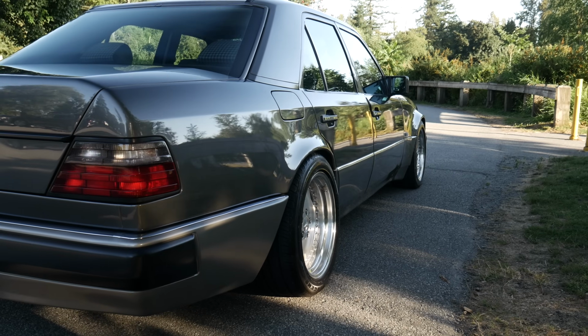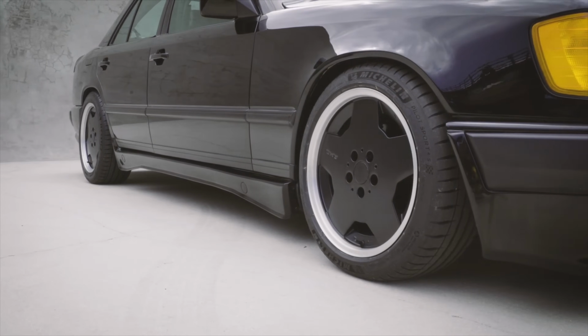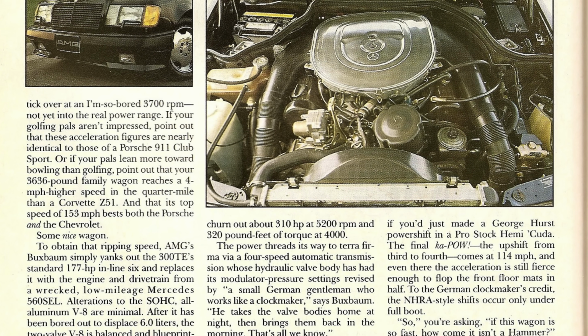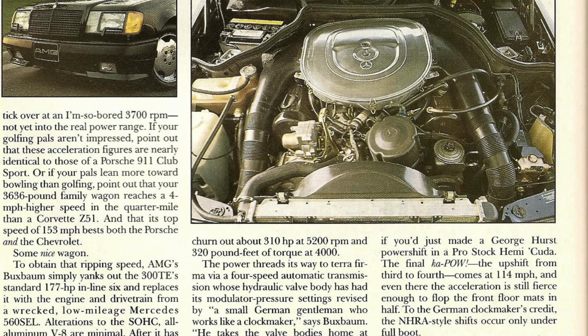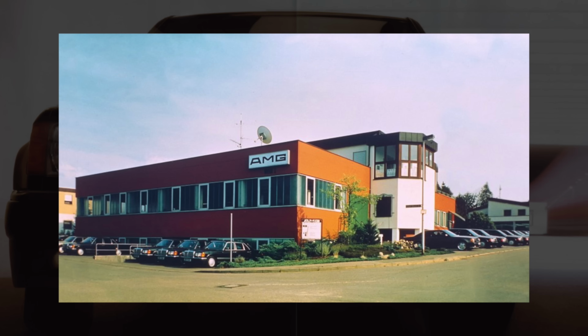Initially, in late 1987, reportedly, AMG was approached to build the 500e. This made sense because AMG was already modifying W124s to carry powerful V8 engines. However, AMG did not have the production capacity, as it was still a small firm at the time. Mercedes wanted to build over 2,500 500es per year, and AMG was just too small for that.